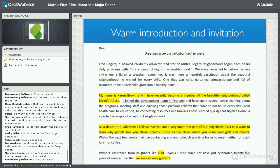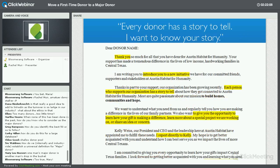It isn't that often that a donor gets a letter from you that just says, hi, I am here to let you know how your gift is making a meaningful impact in our organization, and I'd love to talk with you about that. It isn't that often that a donor gets that. Usually what they're getting is an appeal letter from us, so this has an opportunity to really stand out.